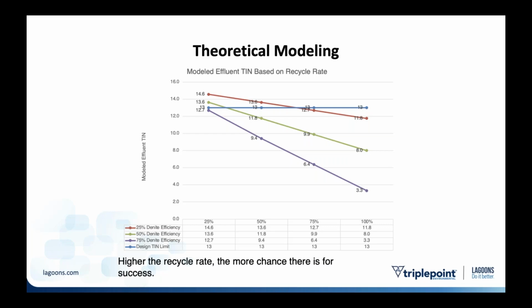And it makes sense, right? I mean, you have to give the bugs the nitrates, right? And the more you recirculate, the more nitrates you recirculate, because all your nitrates are at the back of the plant. They're not at the front of the plant, because at the front of the plant you got ammonia, and then you nitrify, and then you got your nitrates at the back.